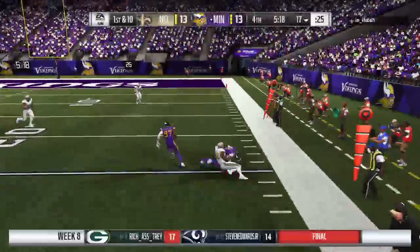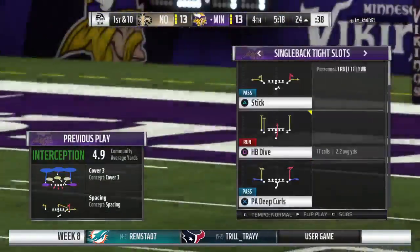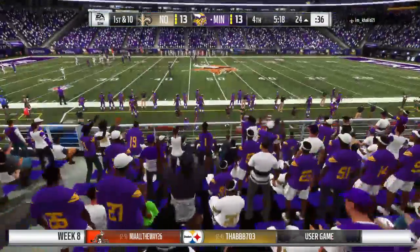And this is going to be intercepted. Picked off near the 26. And they have the football and will take over at the 24-yard line.